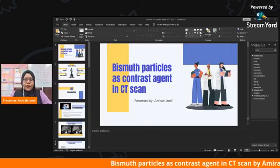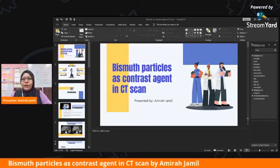And the administration of contrast media in patients diagnosed with diabetes may lead to worsening of kidney impairment, or contrast-induced nephropathy.